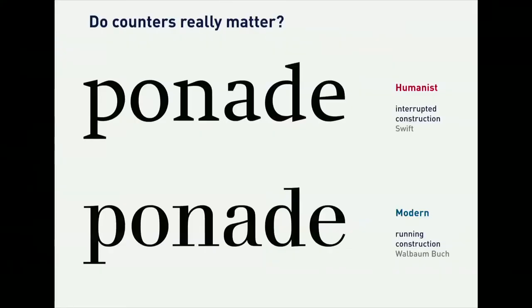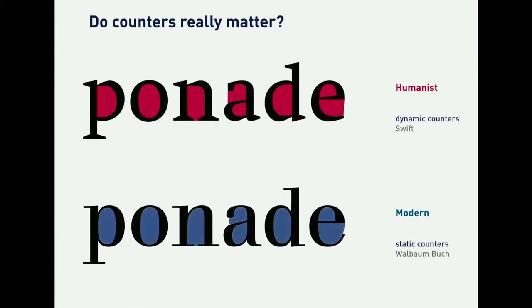So it is the counters. Do they really matter? What's happening here? Typefaces. Yeah, you look at the counters here for a bit. What's in it? It is not only these things. It's not only the aperture. We always talk about opening this, and it's very important.